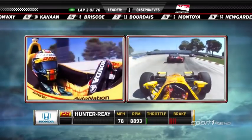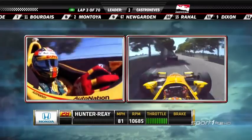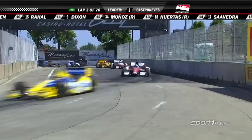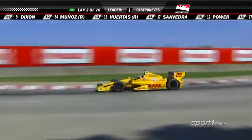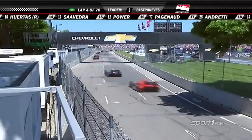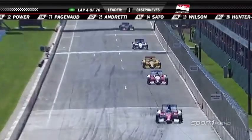Look at our Honda telemetry as Hunter-Reay wrestles through those fountain corners. Update from pit road, Rick. Well, let's talk about the little incident this morning that caused Ryan Hunter-Reay to go to the back of the grid. He was on a qualifying lap, just barely tapped the wall. It was a very minor repair that had to be made. They just didn't have the minutes necessary in the qualifying session to get it done. If they had literally 5 more minutes, they could have gotten him back out there.